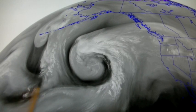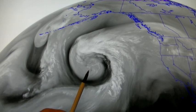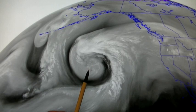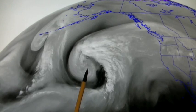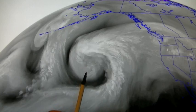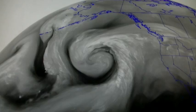So now we can see it's really getting compact, spinning up, but something that we notice now, right at the center of the low pressure, for some reason it's not rotating here. And we don't see any clouds here. This is water vapor, GOES West. So we should see the heaviest water vapor right here where the center of the low pressure is. That's the center of the rising air, and we don't see that.